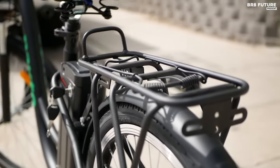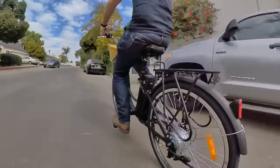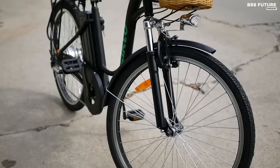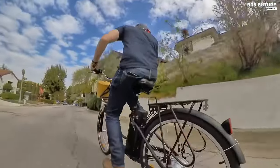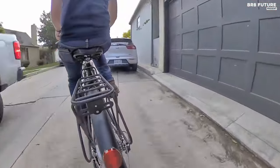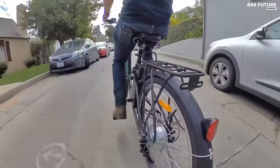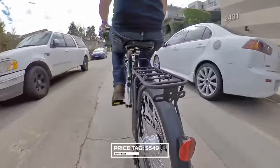Although the ride quality is comfortable thanks to the plush saddle, upright geometry, and cruiser handlebars, the hub motor doesn't offer much power for uphill rides. The bike also has a short max range of 25 miles. All in all, the Nakto Classic is a great choice for urban riders and pet owners who need a bike with a basket, especially at a low price of $549.